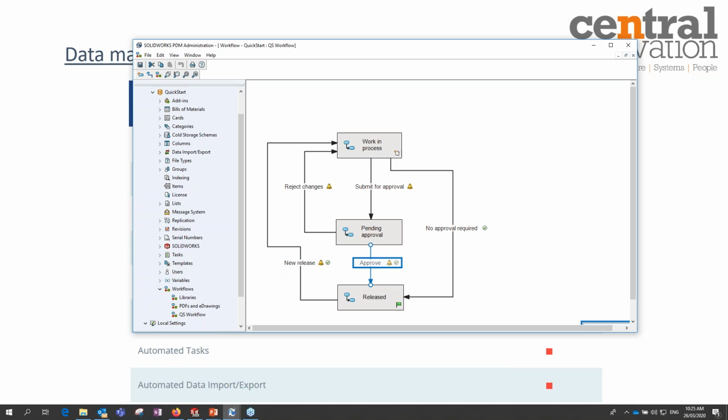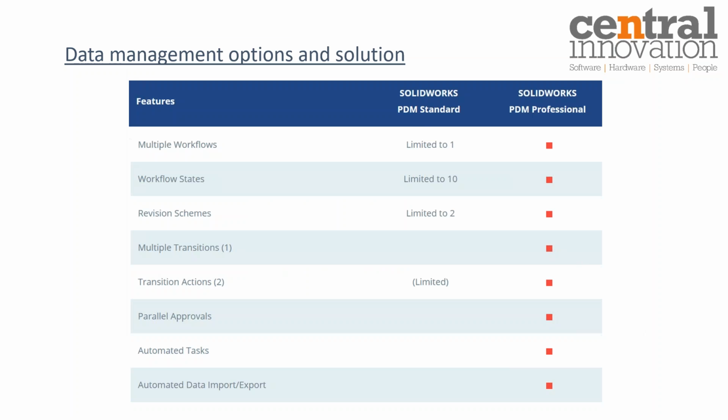This workflow in BDM Standard and Pro is fully customizable. So you can add as many statuses as you want. You can completely delete this workflow and restructure it as you like. But in BDM Standard, you can only have one workflow. In BDM Professional, there is no limitation. You can build a workflow for engineering changes, a workflow for purchasing, or a workflow for other documents other than SODOX documents. Because, by the way, BDM is not only for managing SODOX files. You can use it to manage any kind of files as well.